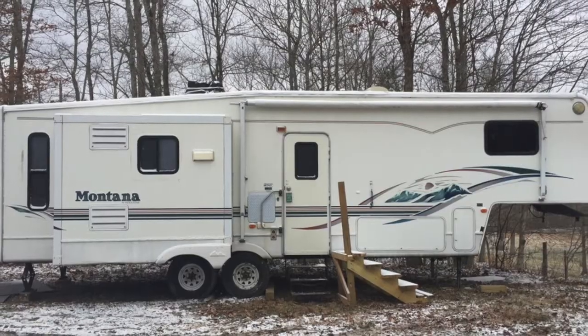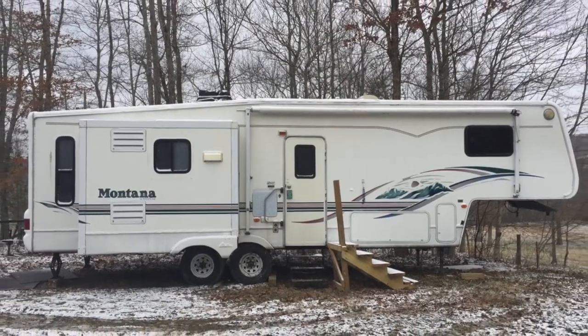My husband and I decided to purchase a camper to live in full-time while we are working on building our dream home. So in January of 2021, we found this camper listed on Craigslist. We went and looked at it and we decided to purchase it. It's a 2002 Montana camper, and neither one of us have had much experience with campers, so it's a new experience for us. But here are 5 things that I wish I knew before we had purchased it.